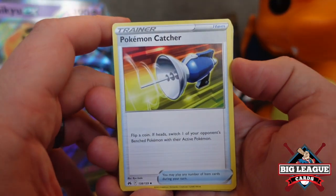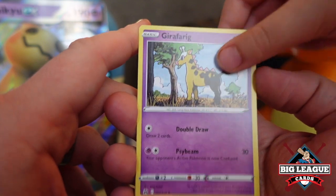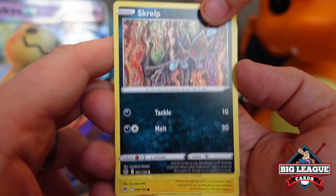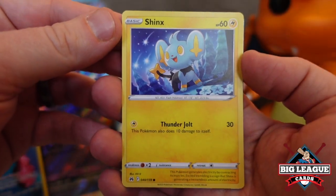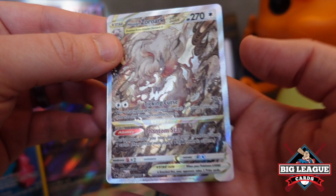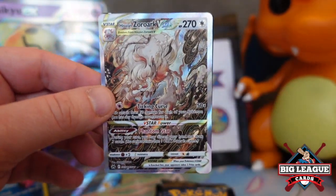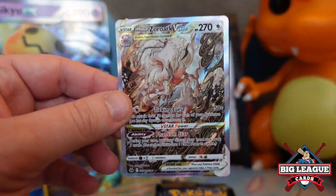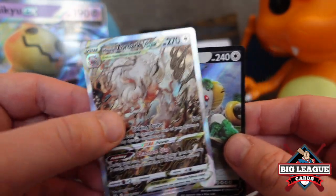Fighting Energy will start us off, into a Pokemon Catcher, Pincurchin, Girafarig, Grubbin, Scrafty, Heliolisk, Wooloo, Shinx, Hisuian Zoroark V-Star. Now that is an awesome start to these packs. Wow, and I think we got a double hit here. We do, a Regigigas V.